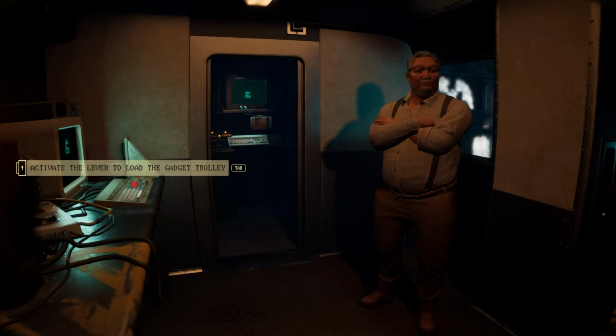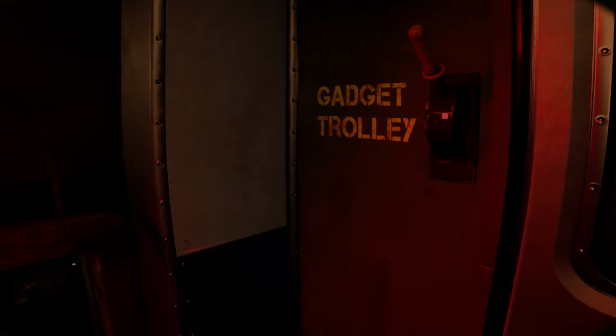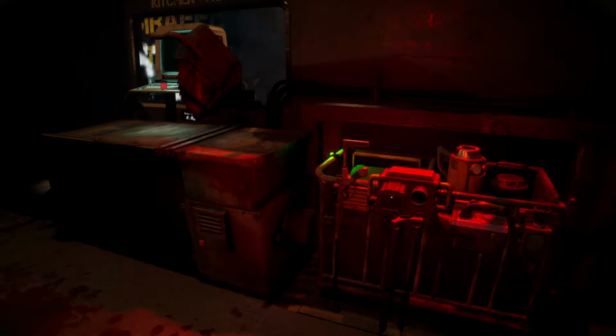Okay, Doc. You have some weird teleporting capabilities. I do really appreciate that the task thing tells you what you need to do.